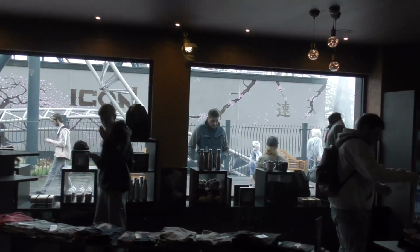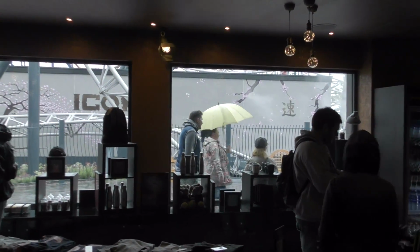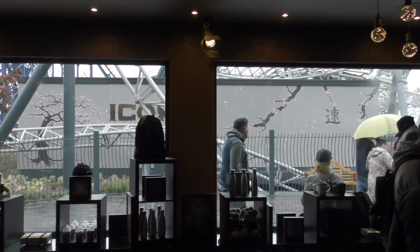And standing here in the shop and looking out through that over there and seeing the coaster run past every so often, it's emotional, it really is. But we'll get back out there, have some more rides, and yeah, enjoy it here at Icon's official opening day to the public. What a coaster.